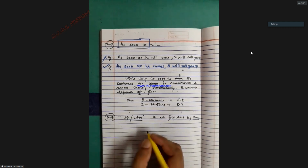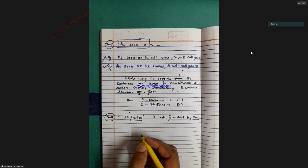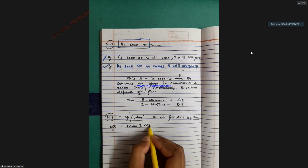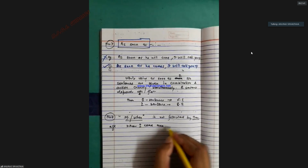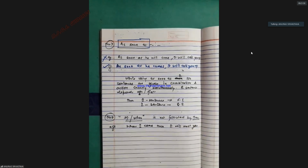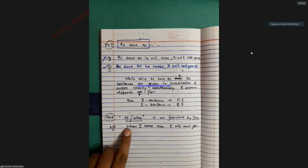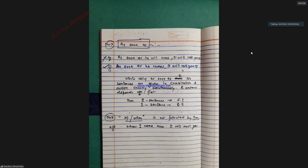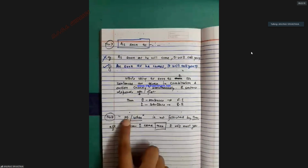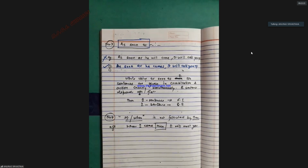Look at the sentence. Example is when I come, then I will meet you. Okay. When I will come, then I meet you. In the given sentence, when is used as a conjunction, then it is wrong. Fine. It cannot be used. Why? Because the sentence which is giving the sense is correct. But we know that if and then are not used in combination. Wait for 1 minute.